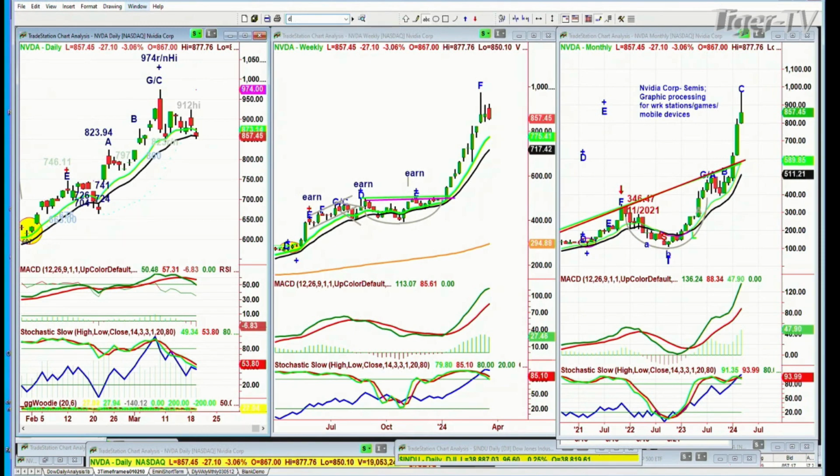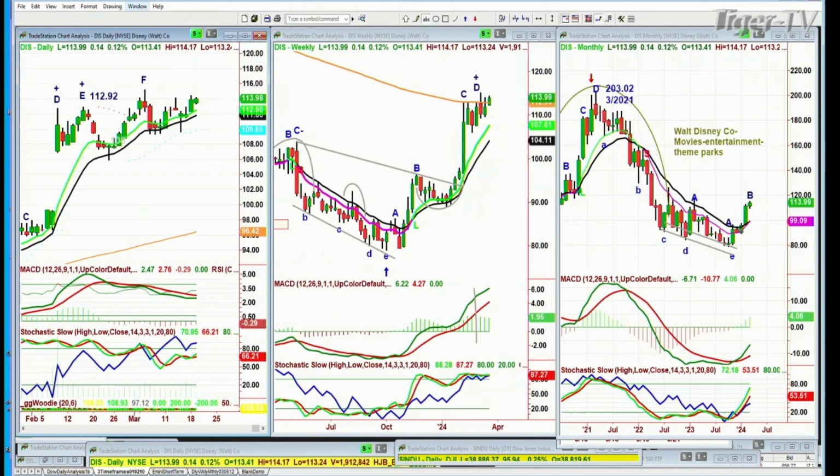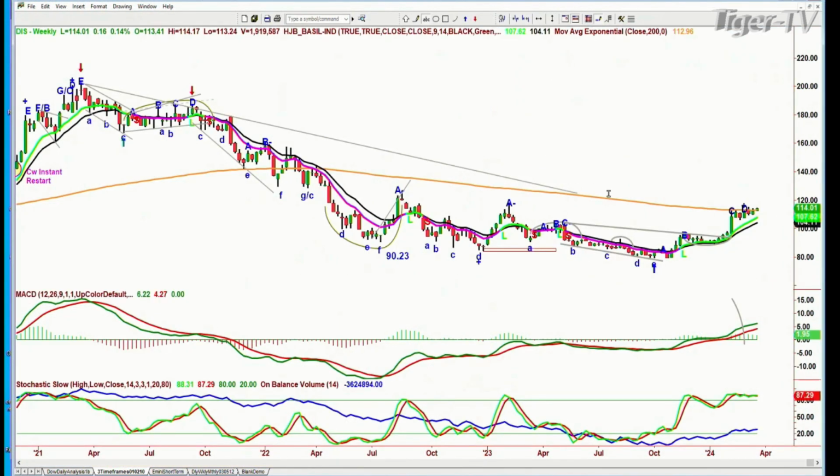Disney was mentioned in Tiger YouTube. Or was it in the Den? I can't remember right now. So you see, I speak about the 200-period moving average, and I'll talk about that tonight, as being extremely like a magnet. The longer it takes to get there, when you finally get there, it's like a magnet, and at some point, it'll try to push above it.